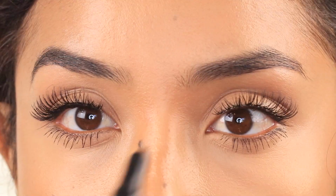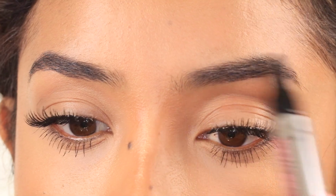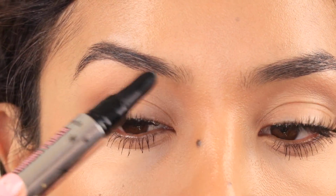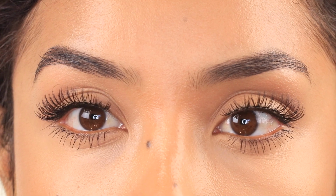But this is going to be nice because it's really going to prepare my eyebrows for the following products that I'm about to use. I like to primarily use it as a primer because it's going to enhance the colors that I'm going to put on my eyebrows, and it's also going to extend the wear of any eyebrow product that I place right on top of that.